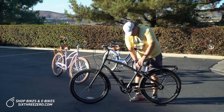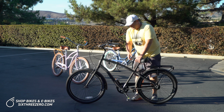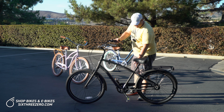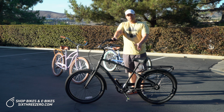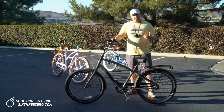Now the other benefit too is the variance in heights that can fit this bike, because the seat is actually going to be lower to the ground because of the angle, so shorter riders can get on and off this bike easier. So riders 4'11" to 6'2" can fit this because that forward pedaling just gives you that much added extension.